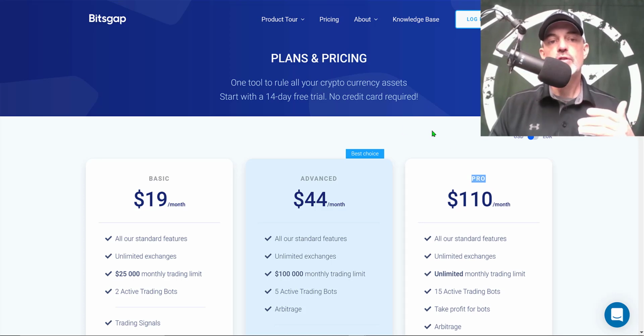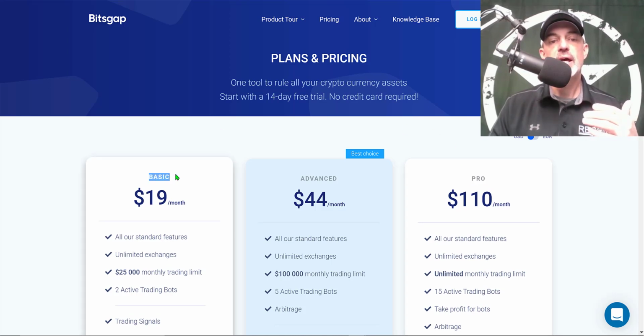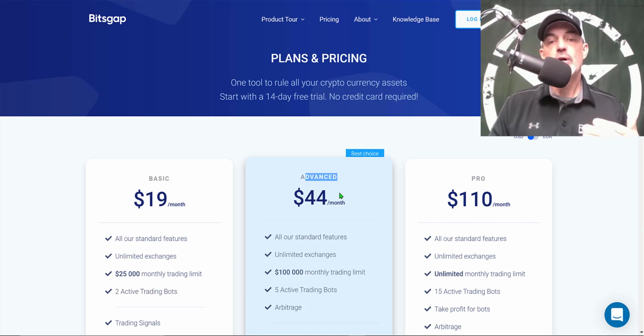Now, after your 14-day free trial, you can start with the basic plan for $19 a month, and that'll get you 2 active trade bots, or the advanced plan for $44 a month would get you 5 active grid trading bots, and that is actually how many I had deployed this morning before the big sell-off. One of those bots actually got stopped out, and so now I only have 4 grid bots live and active.